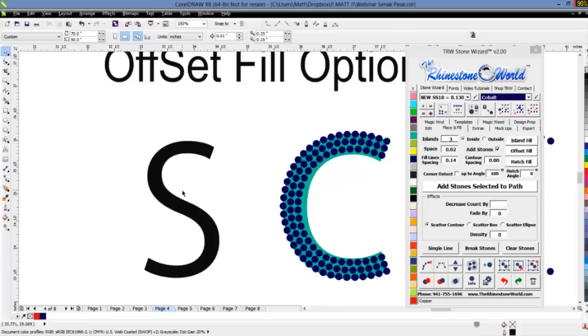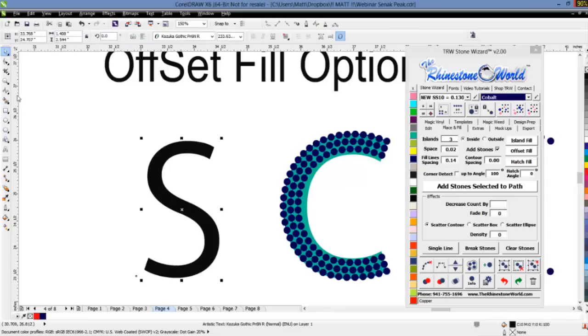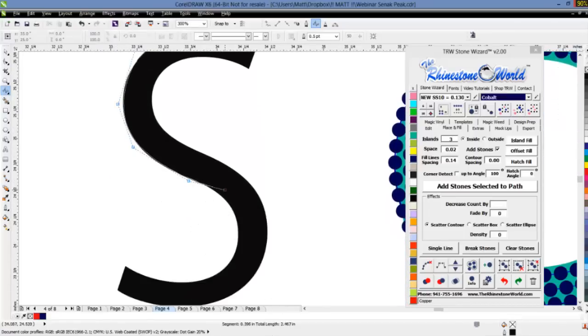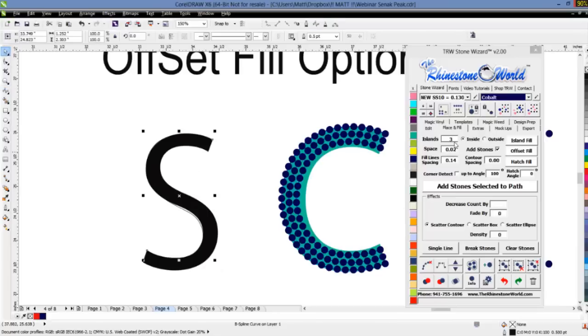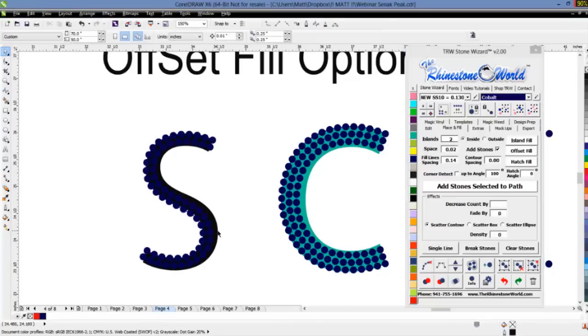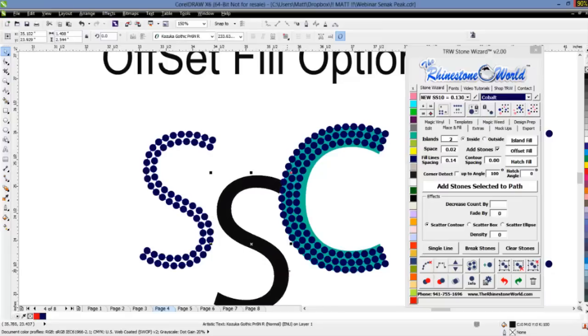So for example, I have this S here. I can go B-spline tool and click, click, click, click, click, click. Got a couple clicks at the start because you're making your actual S here that you're going to do one time. Got my S there. I'm going to go 2 on this one, offset, and let me move that black out of the way so you can see it. Perfect S, the exact same as what that was.